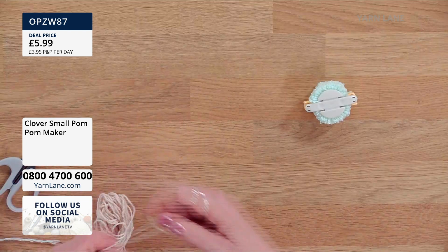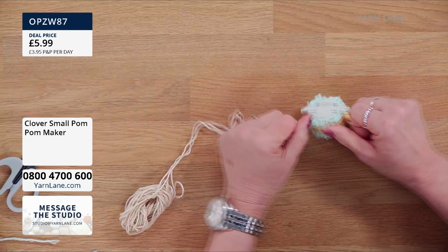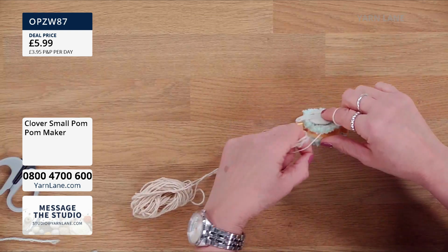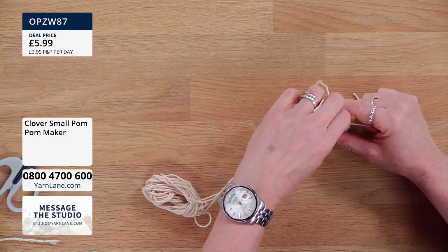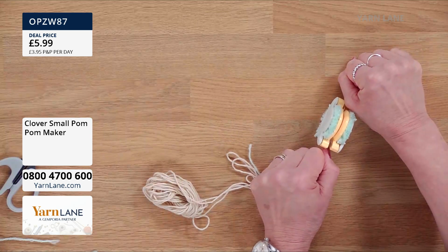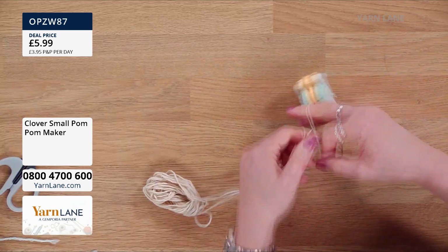I would just get a cheap cotton, and then you can wrap that around, and then all we're going to do is pull it tight. Now, the tighter you pull it, you're going to be pulling all those fibres in towards the centre. So we pull it as tight as we can, and then we tie it again. Because obviously if I don't tie it off a second time, it's all just going to pop out.